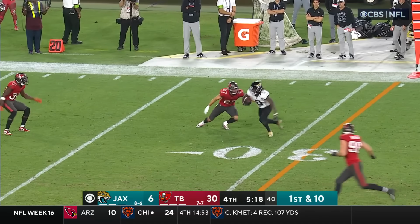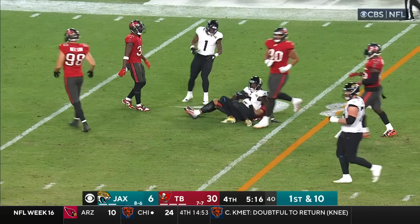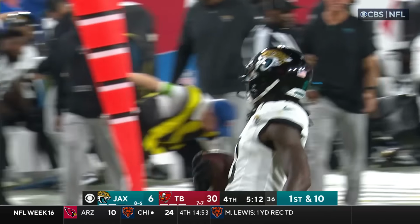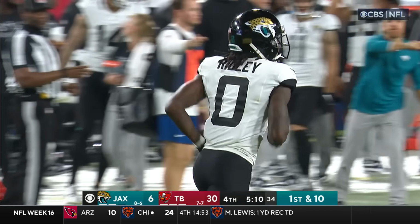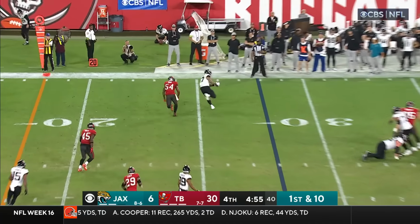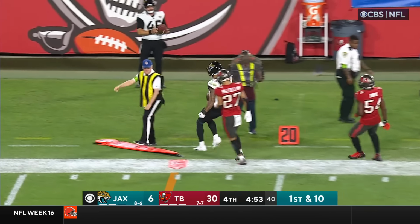Here's another throw. Ridley has it on the first down throw. Brought down by McCollum. Another first down grab. Taking him to the 28-yard line of the Buccaneers. 13-yard pickup there. Etienne, who only has 12 yards rushing, and really the running game kind of went away once they fell behind by so many points.